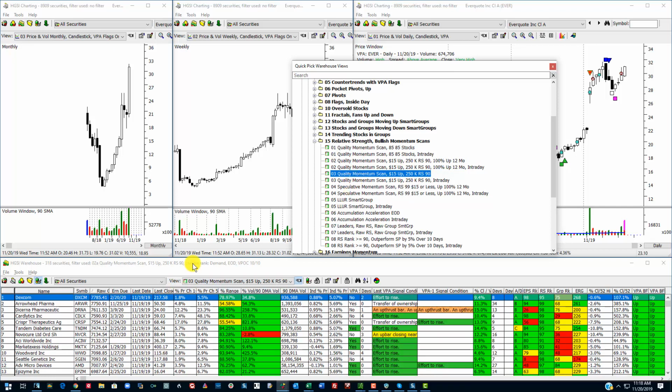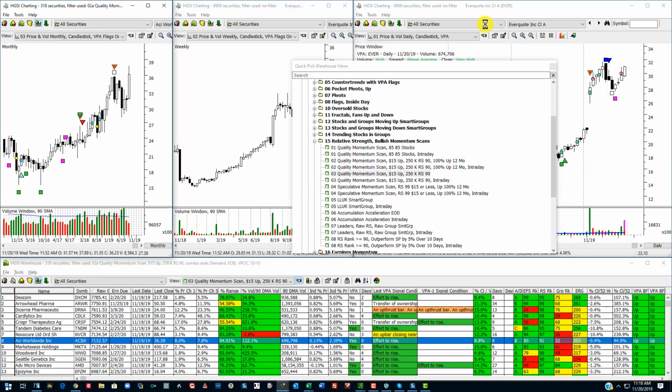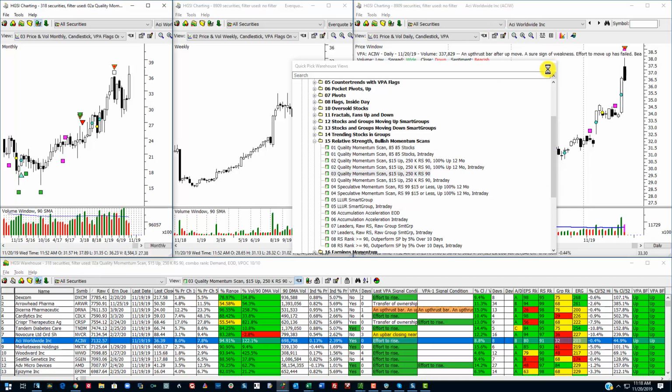Now, when I click on this one, Quality Momentum Scan, with my end of day demand combo, if you go over to this column, you'll see that many of these same stocks come to the top. Now here is one that's up 44.9% from the 52-week low. Let's bring it up.